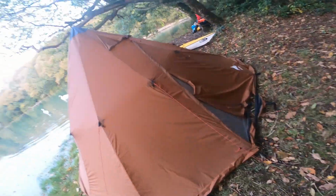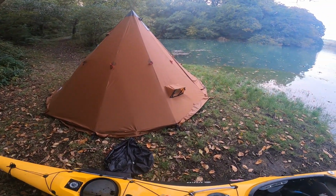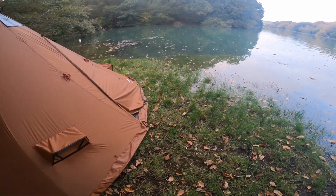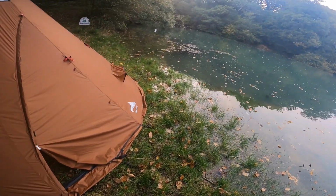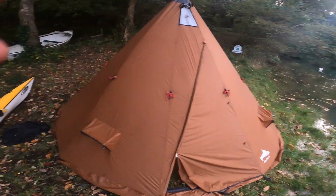This tent is made by a company called Nortent. They're from Norway and they make tents, so I guess they would call themselves Nortent, and they have every right to. It's a teepee and it's a hot tent, so it's designed to have a stove inside it. I'll show you the assembly of the stove in a little while. In the meantime, I'm going to have a cup of tea and see how much the tide comes up around my Nortent, because I may have to move it. See you in a bit.